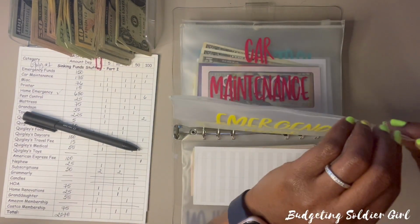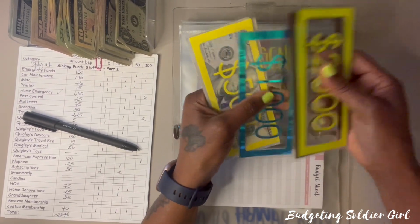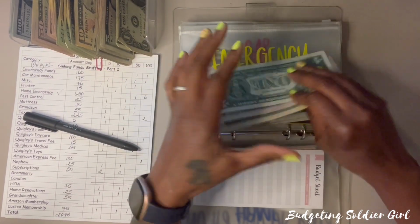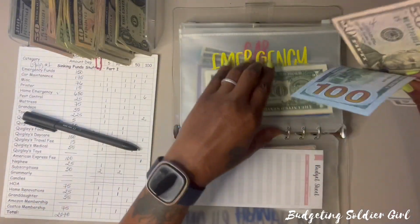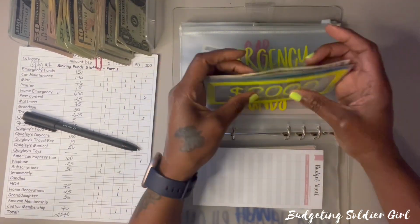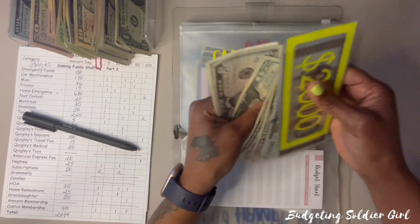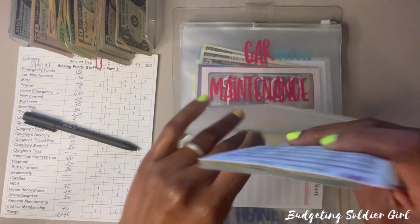Next is emergency funds. We have 2,000, 3, 4, 4,500, 600, 700, 800, 900, 5,000, 100, 20, 25, 26. $5,126. And today I am adding $150. And we have 2,000, 3,000, 4,000, 4,500, 600, 700, 800, 900, 5,000, 100, 200, 250, 270, 75, 76. $5,276 in our emergency funds.